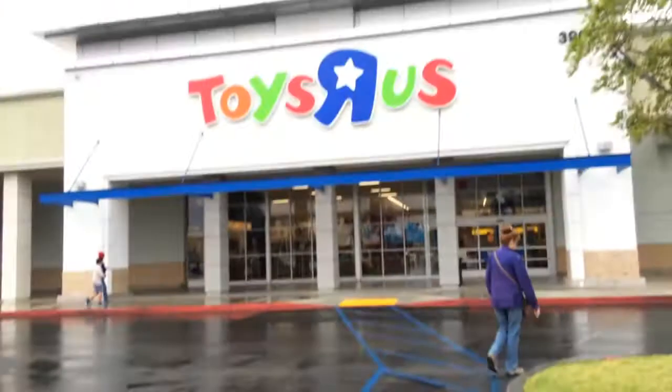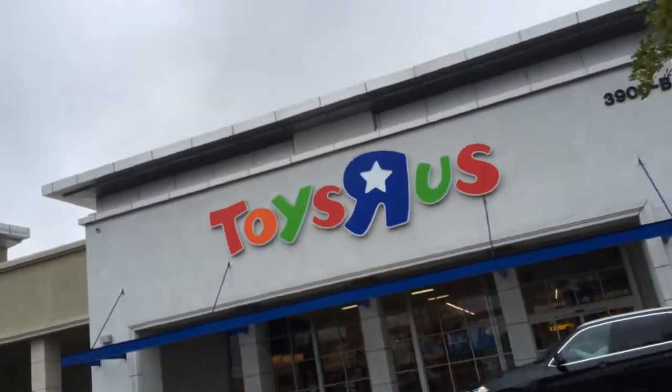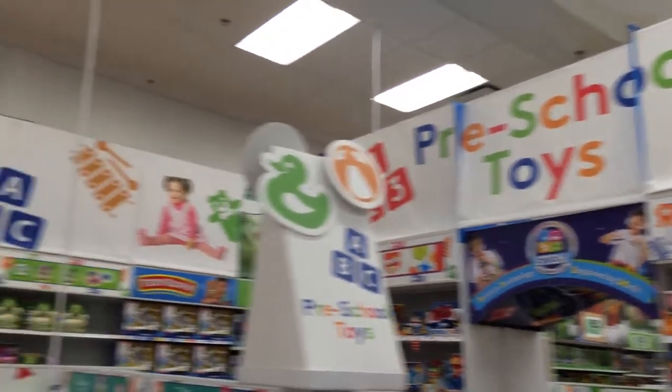I also visited another Toys R Us that was in the opposite direction. I visited this store on Saturday morning. You would think that on a Saturday morning this place would be packed, but it wasn't. It was actually dead.